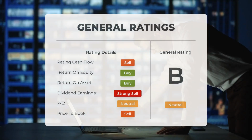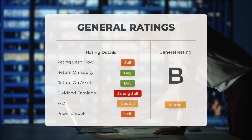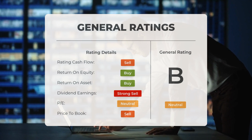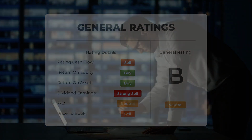Analysts have assigned Robinhood stock an overall neutral rating. They consider the price-to-earnings ratio to be neutral, while the price-to-book ratio is rated as sell. When it comes to return on investment, the analysts have given the stock a buy rating.